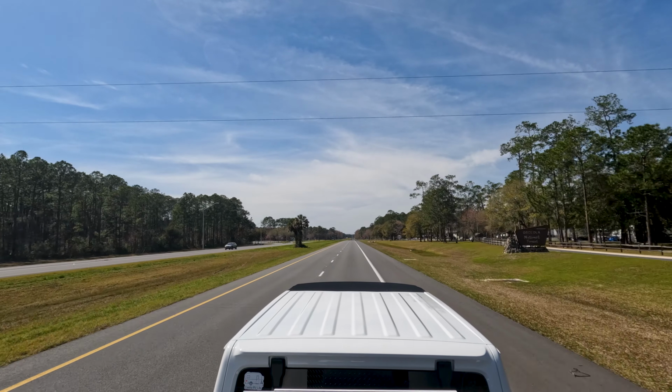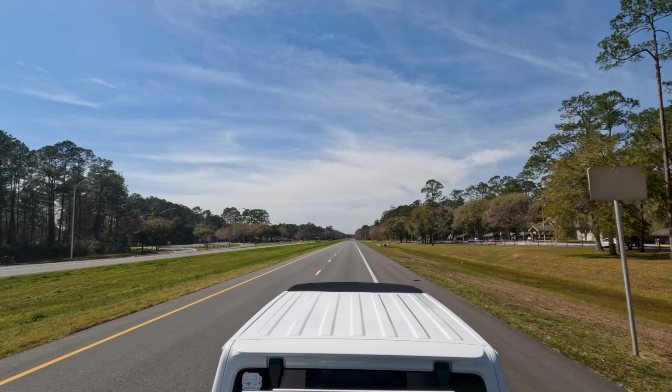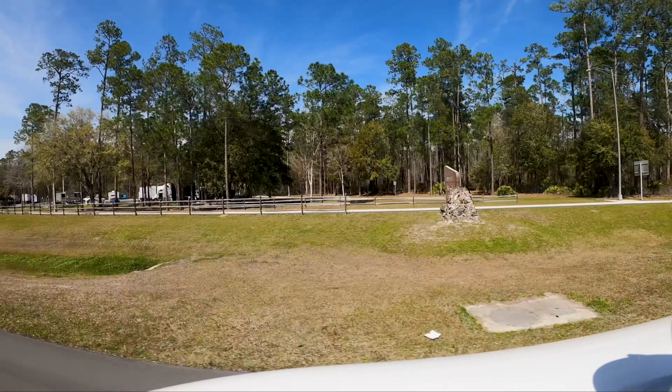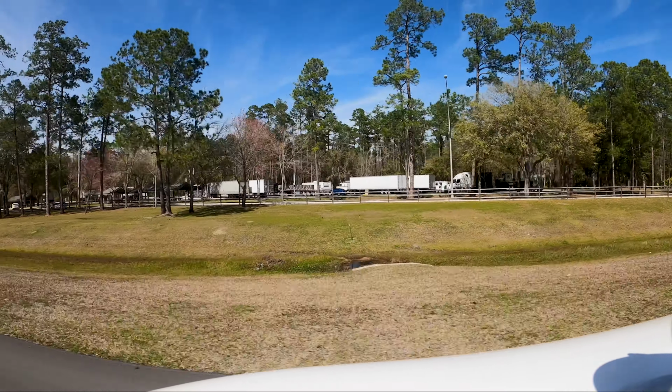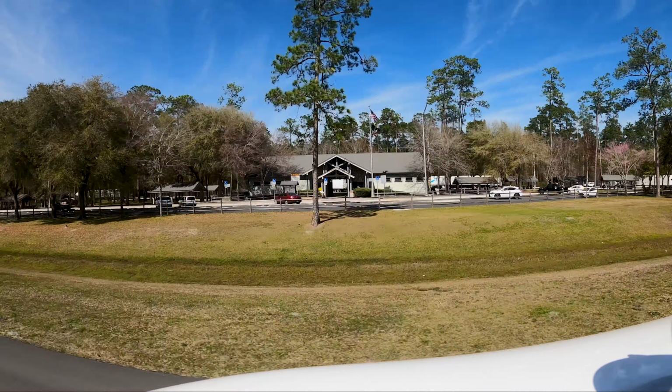As we head west on I-10, we're going to pass through the Osceola National Forest. And the unique thing about the rest area here on I-10 is they actually have a welcome center in there for the Osceola National Forest.